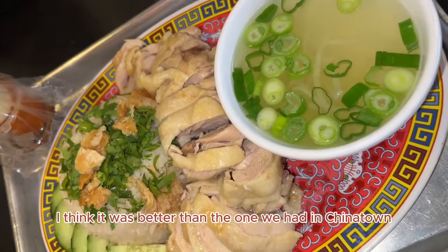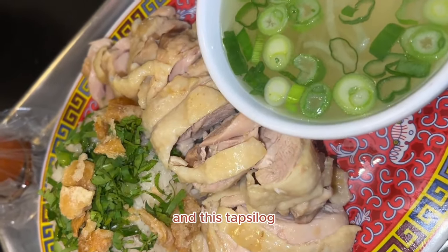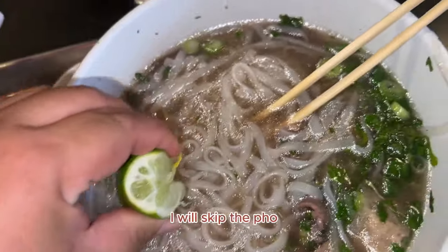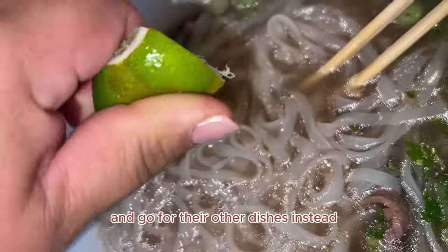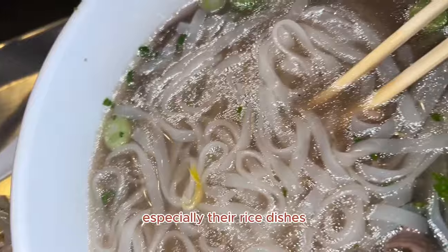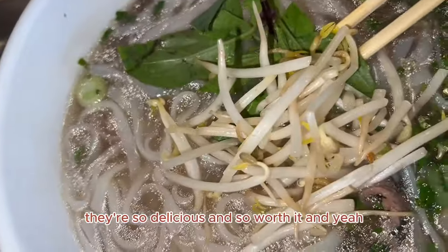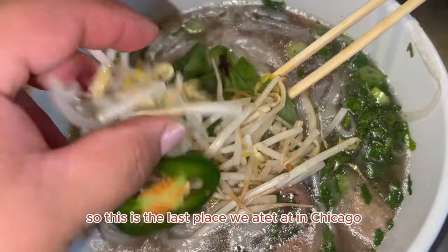I think it was better than the one we had in Chinatown, and this tapsilog. So unless you're really craving pho and can't make your way to Chinatown, I would skip the pho and go for their other dishes instead, especially their rice dishes. They're so delicious and so worth it. And yeah, so this is the last place we ate at in Chicago.